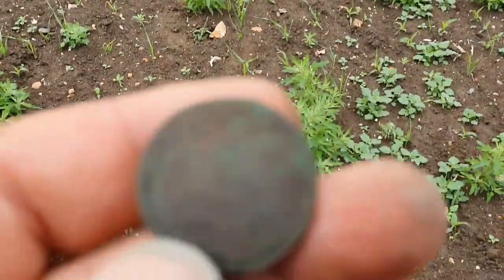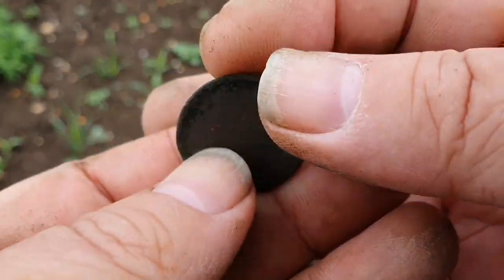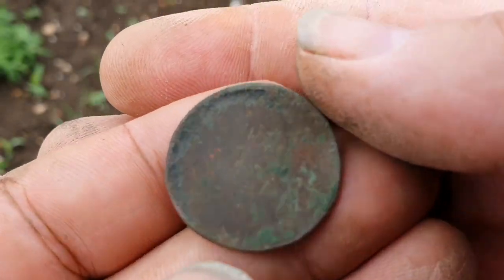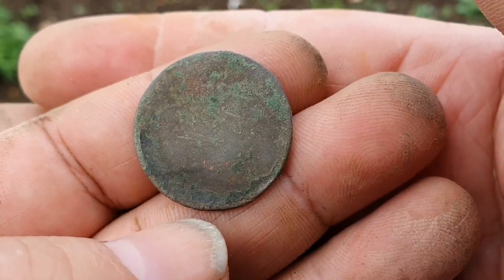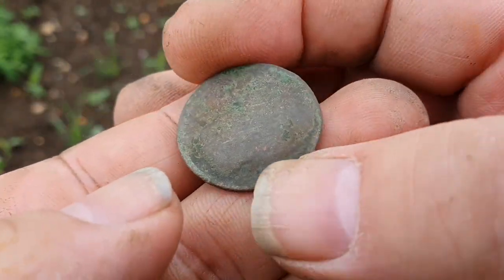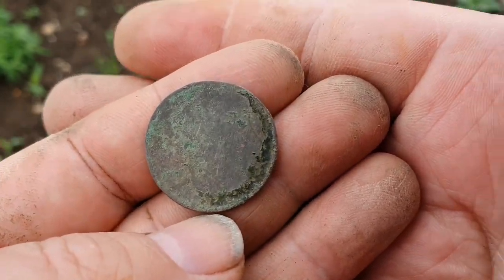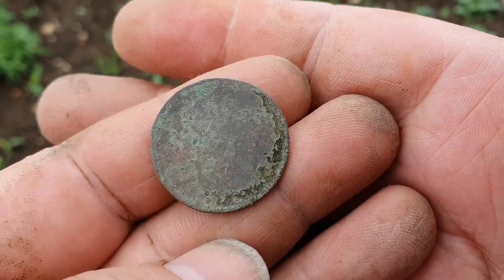Right, yes, here we go. That is it. Yet again, I can't see much on this. They're all quite badly worn, but I'm guessing that'll be one of the George halfpennies this time. I think the previous one was possibly a farthing, but I think that'll be one of the George halfpennies, either George II or George III. Anyway, we'll carry on. We see something starting to come out on there. Yeah, it looks like that might be a George. You can see more through the camera, I think, than what I can just looking at it straight on. Anyway, we'll carry on.